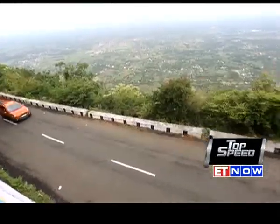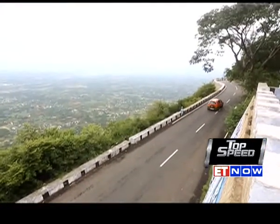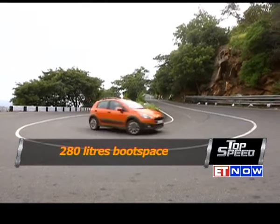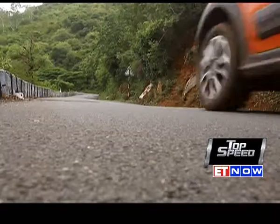You know you're getting close to Yelagiri once you hit hilly terrain. 4,100 feet above sea level, the drive up the hill has 14 hairpin bends, and each one has been named after a Tamil poet. But the gorgeous panoramic views more than make up for the slow winding ascent.